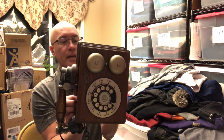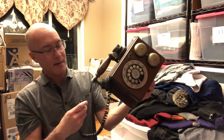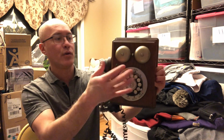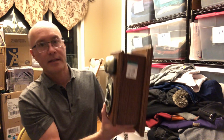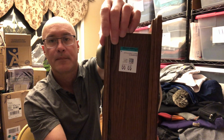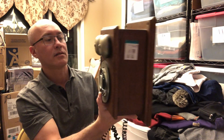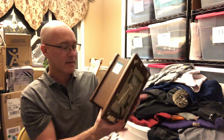So, really interesting telephone. I'm sure it works. I can plug it in and test it out, but man, rotary dial phone, solid oak phone box. It is hinged. There's kind of this lock-looking thing that I can open and take a look at the insides. But that was kind of a fun pickup.